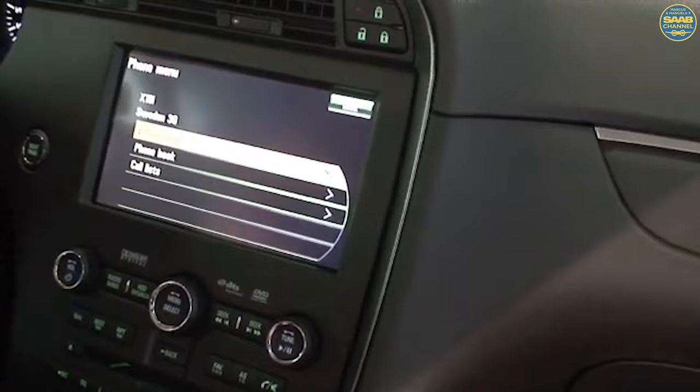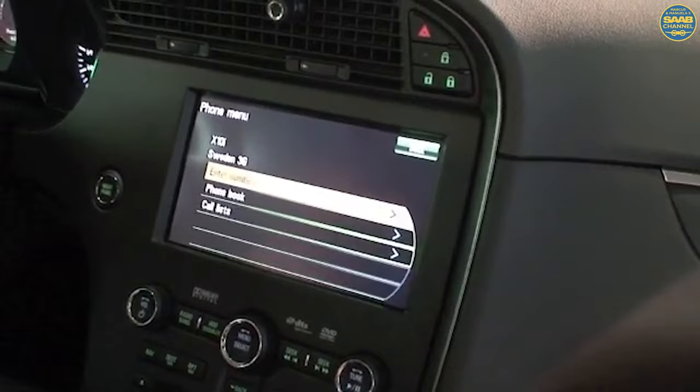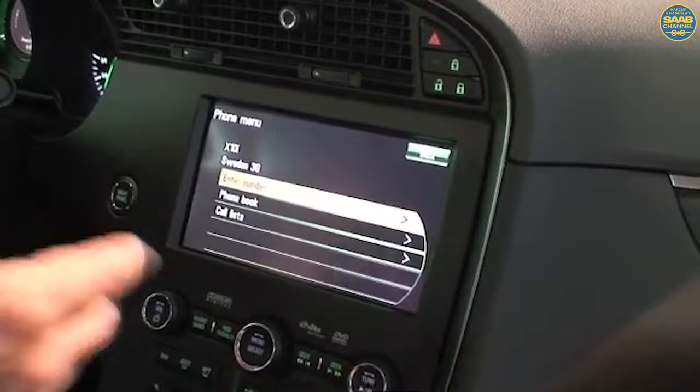So you can control the phone from the car, and you can put it in the armrest storage if you want to, or you keep it in your pocket if you just have it connected via Bluetooth. You get full control from the car, and of course voice hands-free control, or you can use the display and the faceplate buttons. Yeah.